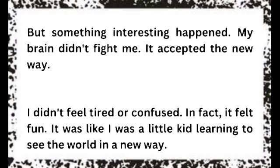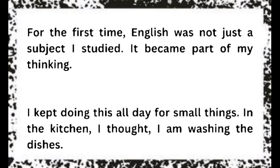It was like I was a little kid learning to see the world in a new way. For the first time, English was not just a subject I studied. It became part of my thinking. I kept doing this all day for small things.